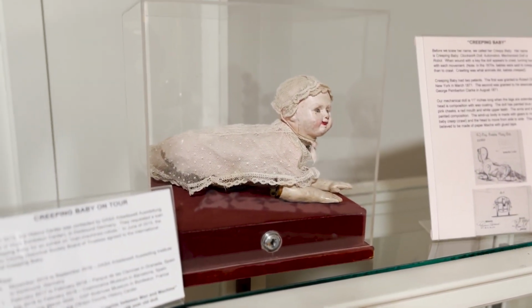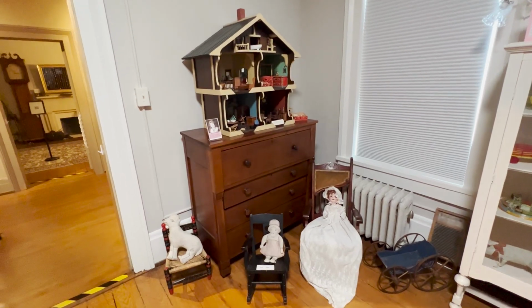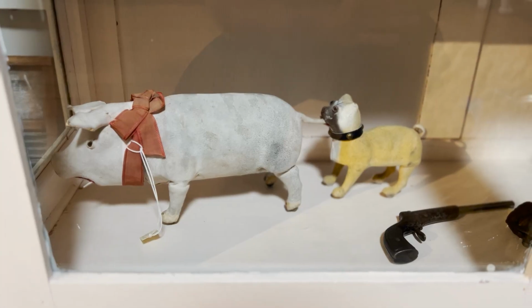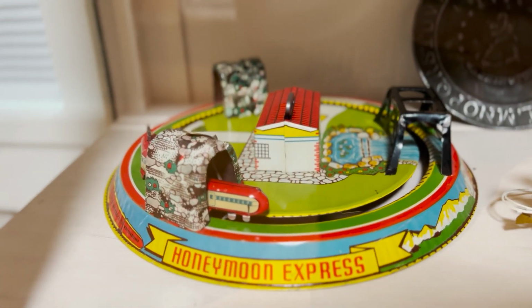We don't like to make fun of Creeping Baby here, but she does get her name from Victorian words for crawling. They called it creeping back in the day. But she's pretty special to us. If some of you don't know, she took a 5-year adventure across Europe and was in Spain, France, Germany, etc.